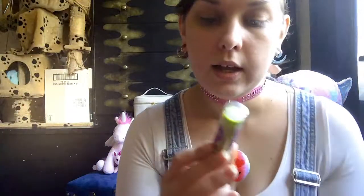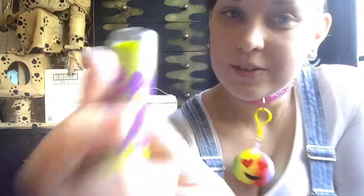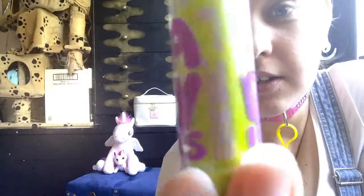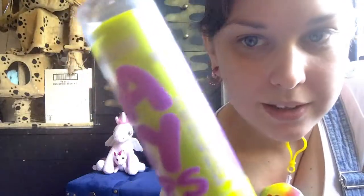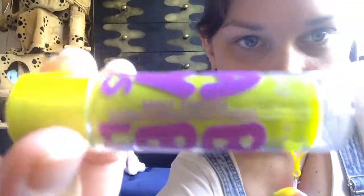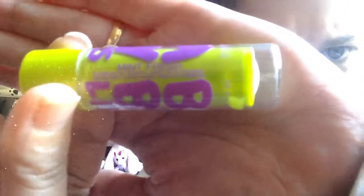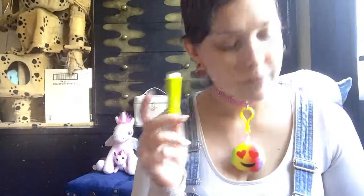So let's have a smell and look at Mint Fresh. We have this almost sickening green with purple letters. It says Mint Fresh on the side. You see it? No, it says Mint Fresh on here. And it smells a lot of mint, actually. Still smells a lot of mint, but it's plastic.